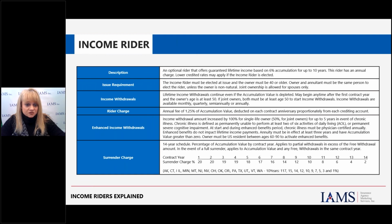The optional rider offers guaranteed lifetime income based on 6% accumulation value for up to 10 years. It does have the annual charge. The income rider must be elected at issue, and the owner must be 40 years or older. Lifetime income withdrawals continue even after the accumulation value is depleted. So you can begin income after the first contract year, as long as you're 50 years old. If it is a joint contract, both clients must be at least 50 to start the income rider. And the withdrawals can be paid monthly, quarterly, semi-annually, or annually.